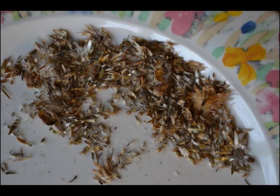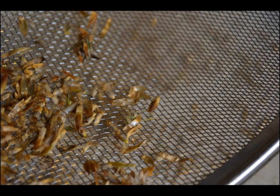This is another view here, kind of this mess. So we've just crushed up these flower heads, and you can see in the circle there is one of the seeds that we're looking for. They've got kind of a unique seed. They look like tiny little paintbrushes a little bit. So this is what we're after. We're after these little seeds in this mess of other chaff that's associated with these flowers.